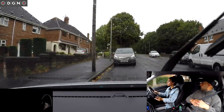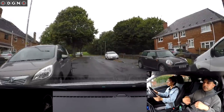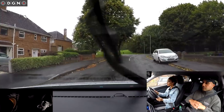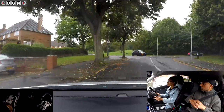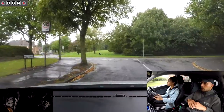Okay, ready? Remember your checks. Steer more now, steer more. Okay, back this way. So I forgot our checks there. Keep going. A bit more gas. More gas, come on. Faster. End of the road, we're turning right. So I'll talk you through this clutch control now. Keep going, yeah. Keep going.